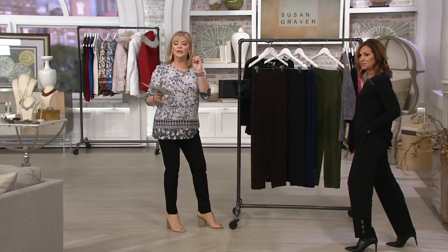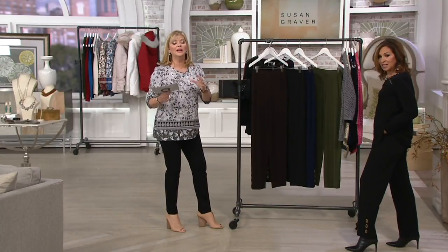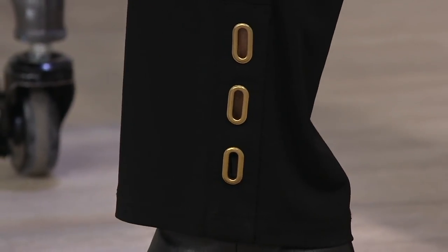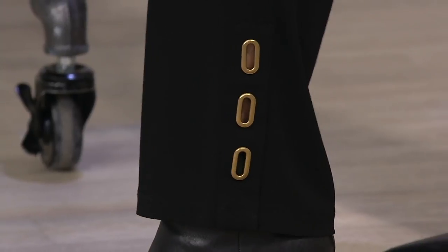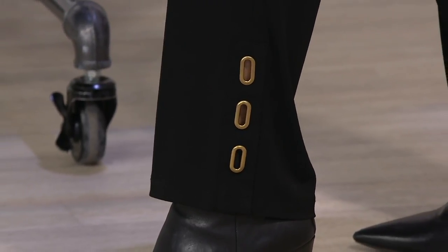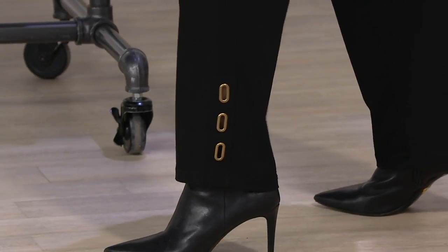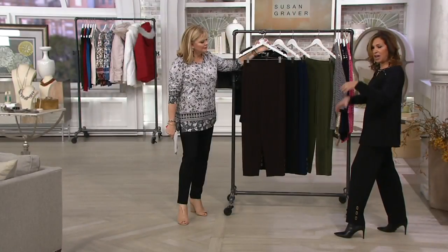All right, Susan, you're wearing the black. The grommets will be in a set of 3. Each one will be a burnished gold tone. Look how good. And they're not bright and overdone. They're just very subtle and elegant. And look at the bottom. We left fabric, so if you do need to shorten it, there's room to shorten it. It's really beautifully done. It's a wider leg, but it's not overdone.